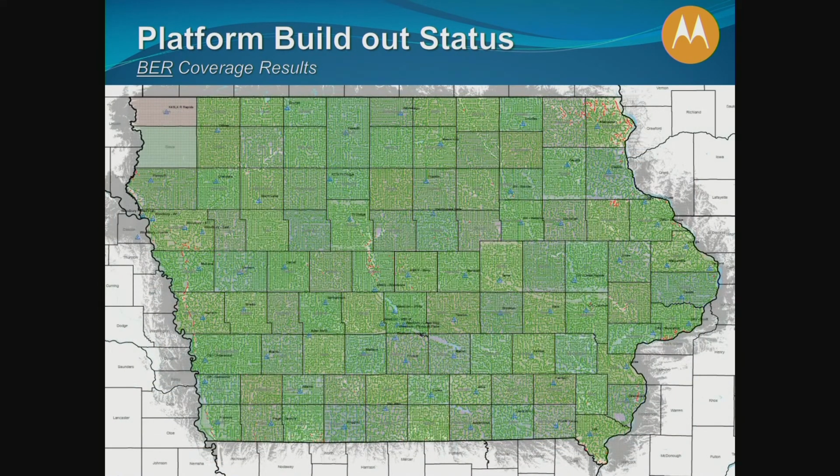So we got 97 of the counties tested. And probably hard to tell on your screen, but we got very few red dots on the screen. Most of them are concentrated where we expect them to be. So we got some up here, some over here, some over here, and then down over here.